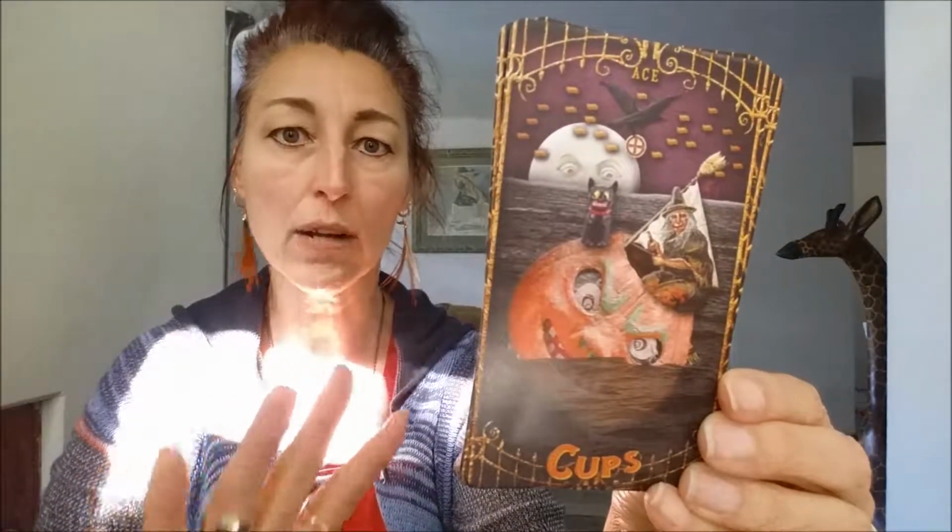I realize all cards have their challenges. They have their strengths. But this isn't what I'm used to seeing for cups. And the aces aren't really clear to me in this deck like they are in the Rider Waite. So it will take you just a moment to breathe it in and see what's going on before you read it.